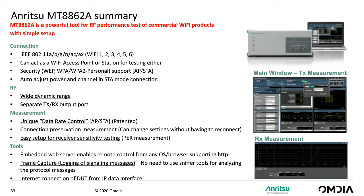And even an internet connection, you can connect the back to the live internet and do your testing with actual live data instead of just pings or null packets. And in addition to the 8862, Anritsu also provides other products for 5G and NB-IoT and Bluetooth, etc. I'm going to pass it back now to Tony.